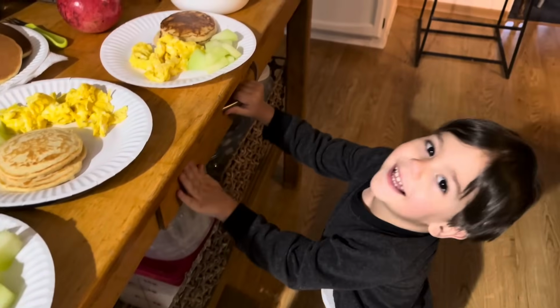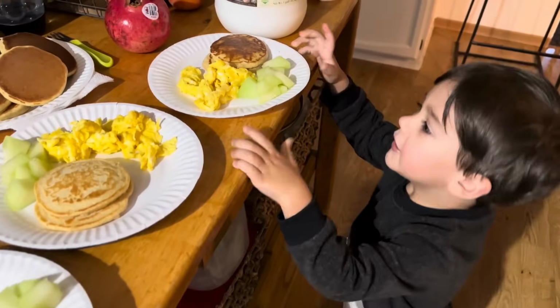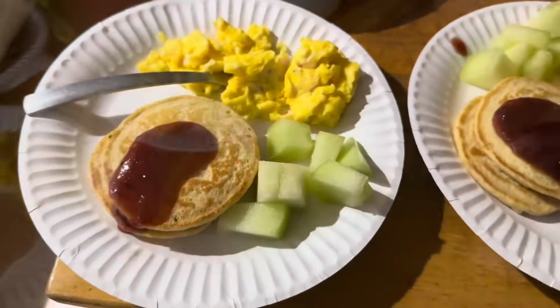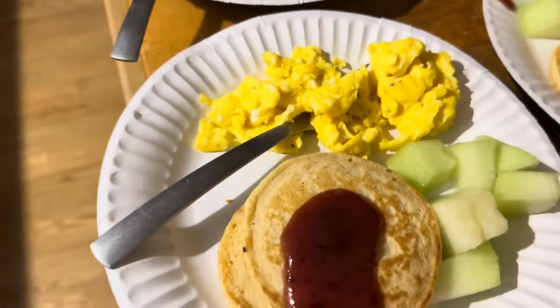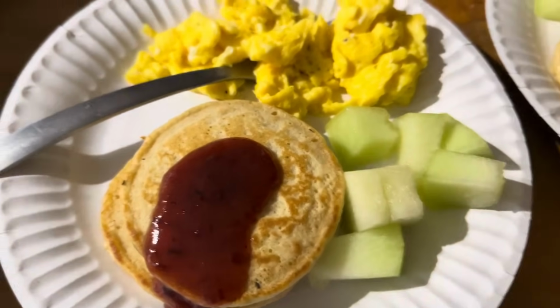Hi, baby. Are you hungry? This one mine. Yes, that's yours. Hold on, I gotta put it on another plate. And we put plum sauce that we canned up this fall. Put plum sauce on top.